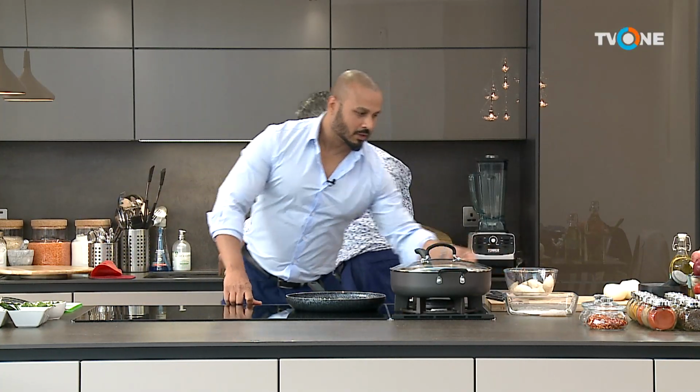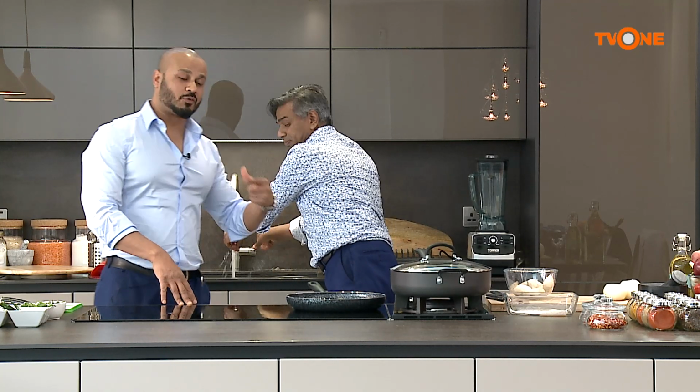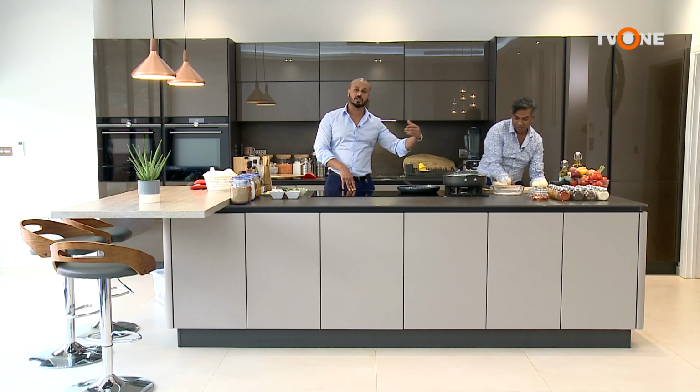Just for the viewers, the reason he's taken the midsection out: this is a crustacean. Prawns, king prawns, the allergen is called crustaceans, and this can give you a stomach upset. So make sure when you do cook at home, take that particular part out.